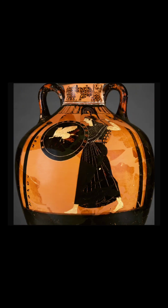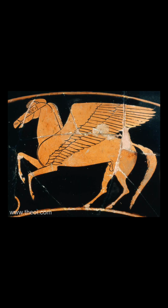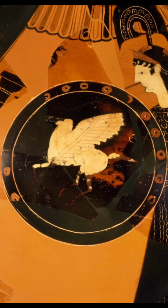Notice Athena's shield. It features a Pegasus. These are winged horses. So this shield motif helps credit the vase to the Cleophas painter. As Flevaziza notes in her study of Panathenaic fragments, the Pegasus emblem is a key marker frequently used by the artist to distinguish the work among many prize Amphorae.